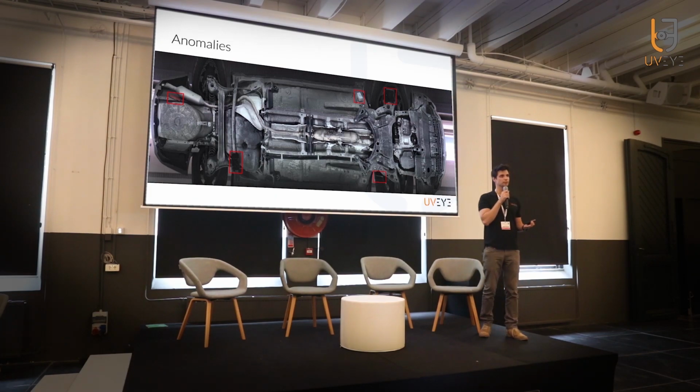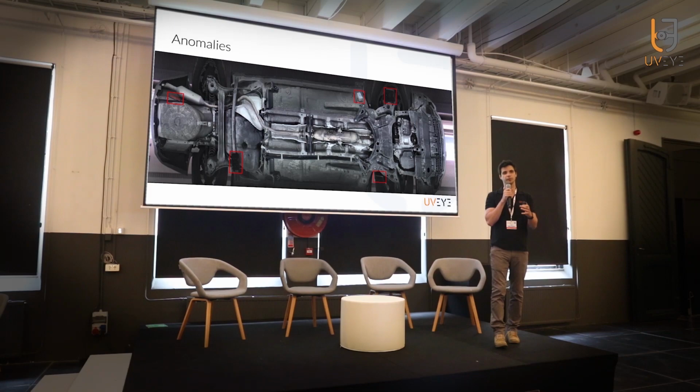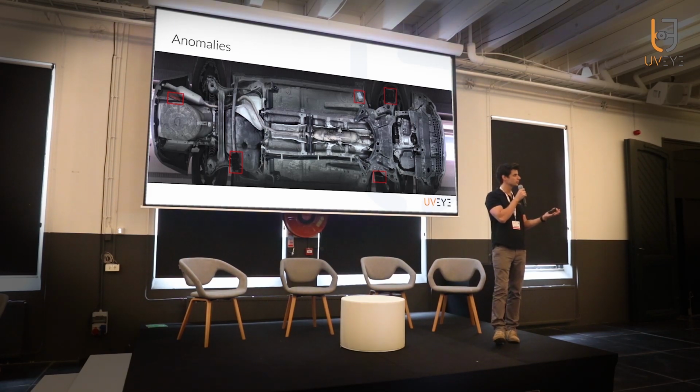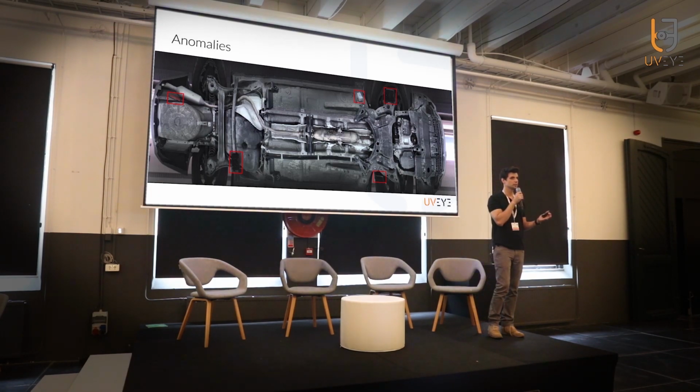Every time it looks completely different. It can be in any shape, any color, any size. And on top of that, you have a lot of different types of vehicles. So how do you find something you don't know how it's supposed to look, on a surface that you don't know how it's supposed to look?